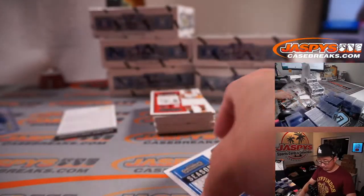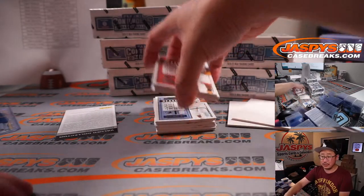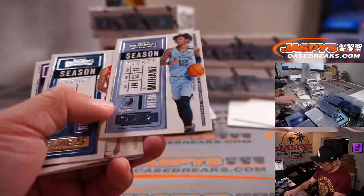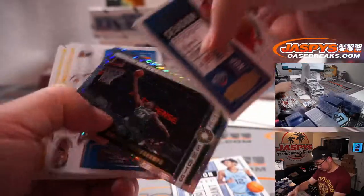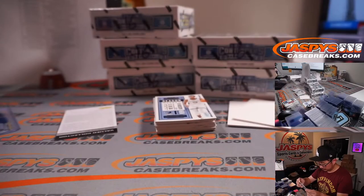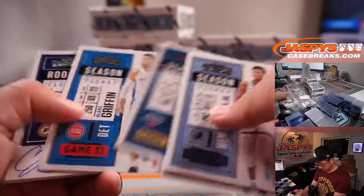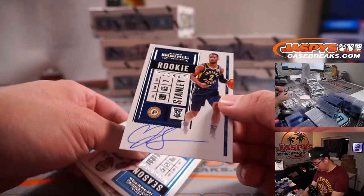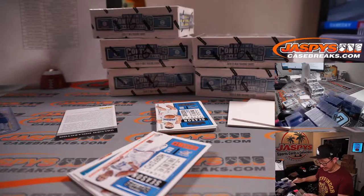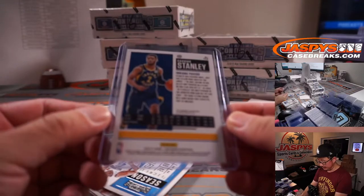There's Denny Avija for Oliver. Oliver's guessing Luka Doncic as the redemption. Damian guessing Tyrese Halliburton. Nice Giannis insert there. And on-card autograph, rookie ticket on-card autograph for the Pacers, Cassius Stanley. Brian Heyman picked up the Pacers straight up. There you go, Brian.